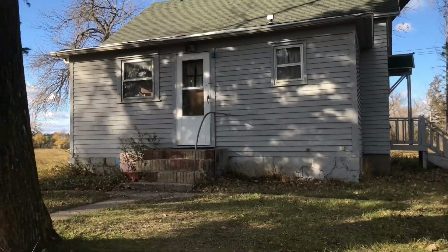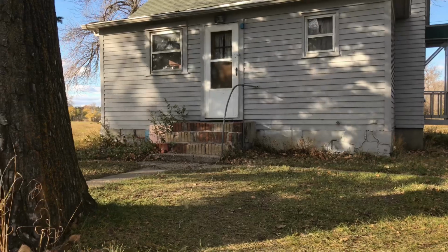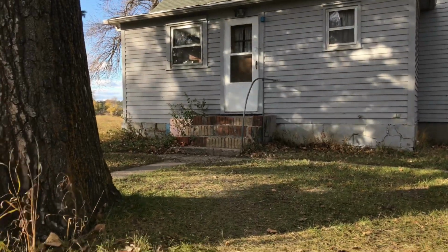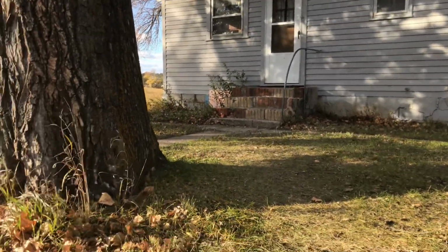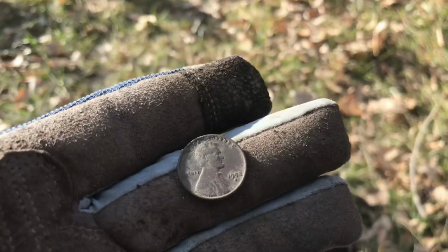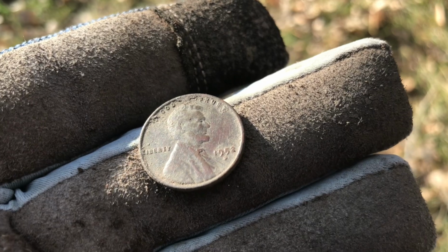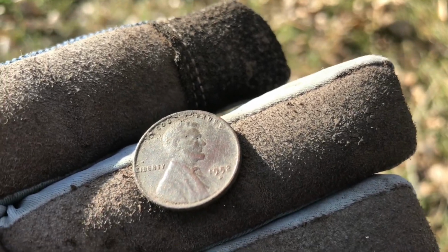The town was established in 1901, and everything I've been finding has been in the 50s, 60s, mostly 60s, but it took me the better part of the day. I finally got a wheat penny, and it's a 1953, 52. So it is barely a wheat penny, but I'll take that and keep going, see what else I can find.